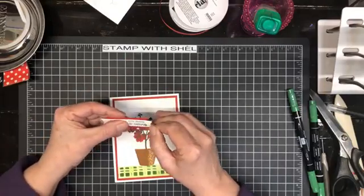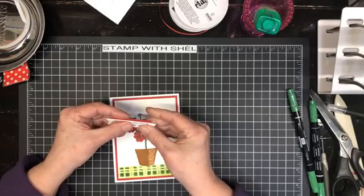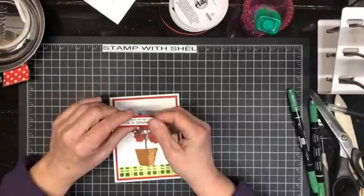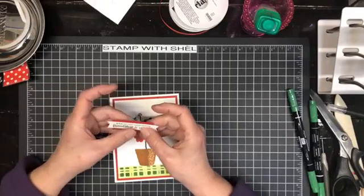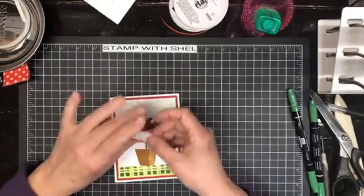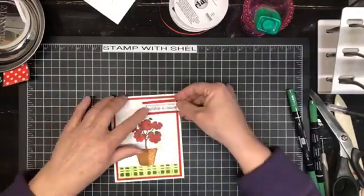I love this greeting. This greeting is the reason that I purchased this stamp set, if you can believe it. I didn't purchase the dies, I just purchased the stamp set for this specific greeting. I love it.